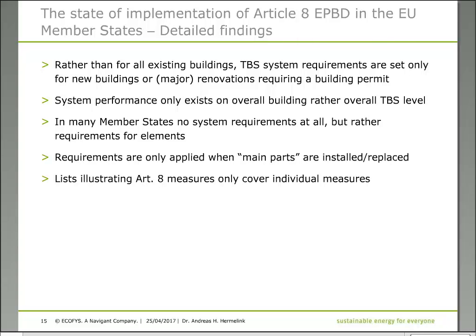So, but what is the state? I mean, Article 8 is quite clear. It's requiring action on technical building systems, and I will briefly jump back. Whenever system requirements or systems are replaced, upgraded, or renewed. But the current status is that actually, rather than for all existing buildings, technical building system requirements are set only for new buildings or major renovations requiring a building permit in most of the EU member states at the moment. System performance only exists on an overall building level, so the overall building energy performance, rather than looking at the energy performance of the technical building system.